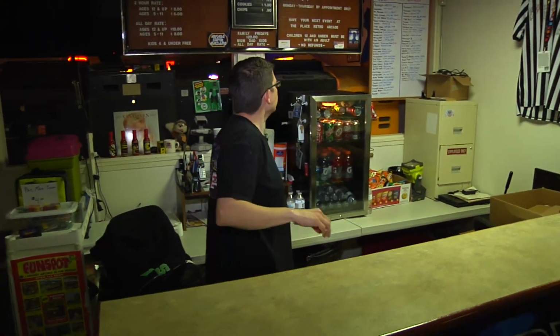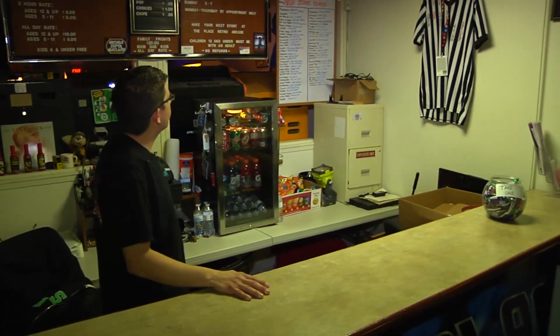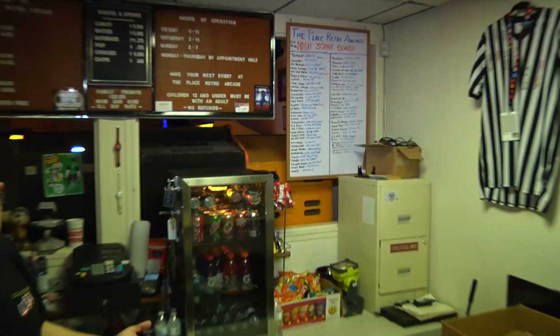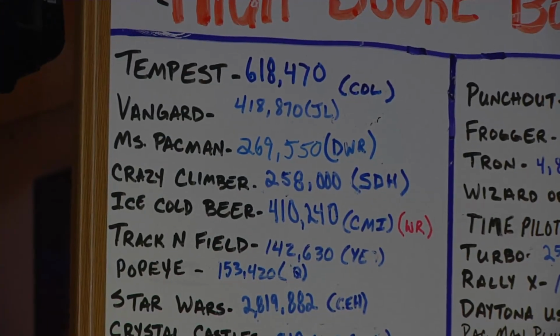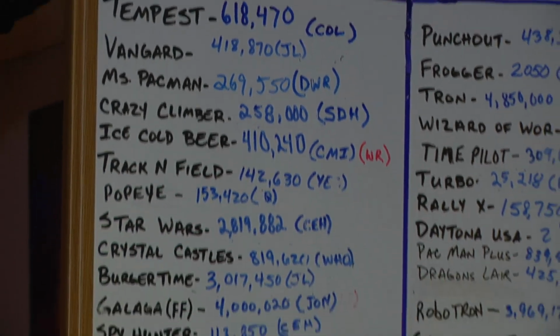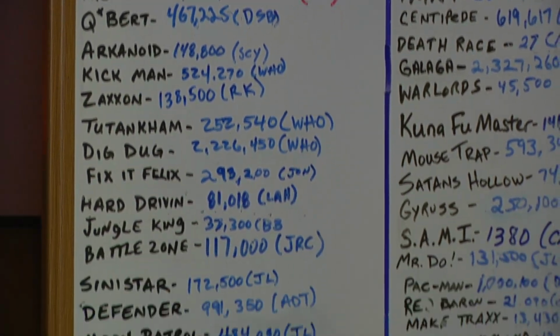Yeah, this is great. Our high scoreboard. There's a few ridiculously high scores up there. Jeez, look at that. That's crazy. Put up there by some of the greatest gamers of all time who've been here. Billy Mitchell's been here. Wow. Donald Hayes has been here. Big Jim Linderman's been here.